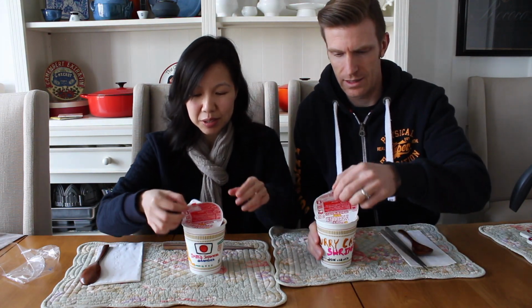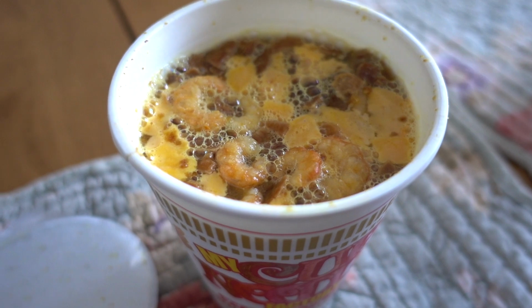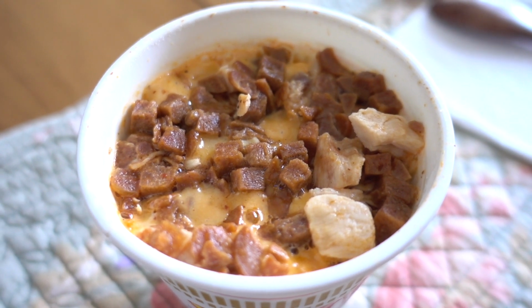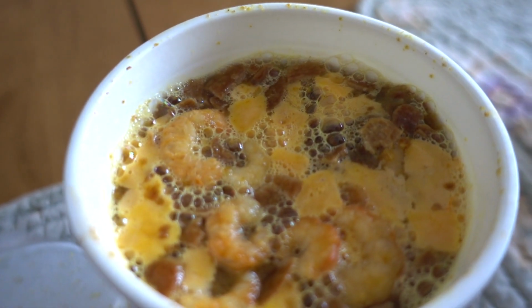One minute left. All right, it's done. Let's see what we got. The cheese, the cheese. Look at my cheese. Oh my, yeah, it looks and smells really good. Garlic now in mine. Yeah. I'm looking forward to that. Yours is looking really good. It's definitely looking cheesy. Yours is looking slightly cheesy. Mine is looking cheesy.